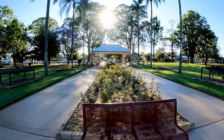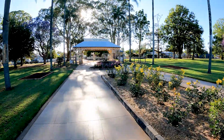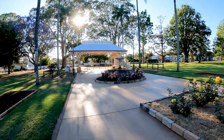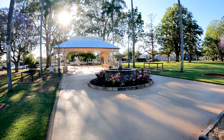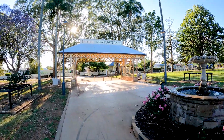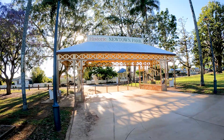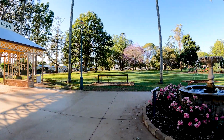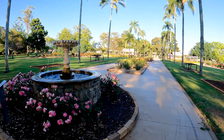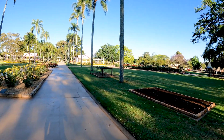Look at that. Here's your entrance with the fountain. And that would probably be as good as any place to start a drone video flying in. So, historic Newton Park, right there. Very nice. And there's a nice view. Oh, it's a gorgeous morning. It really is beautiful.